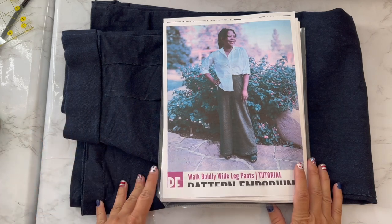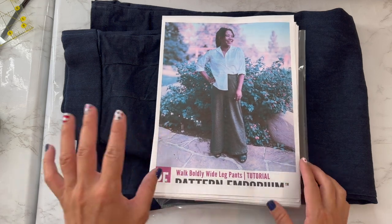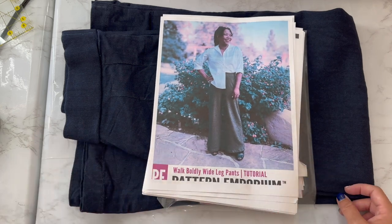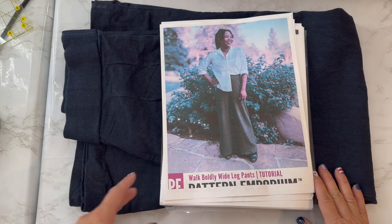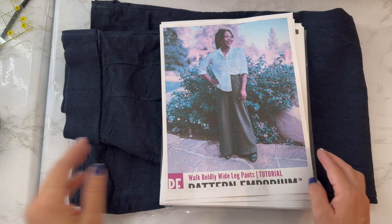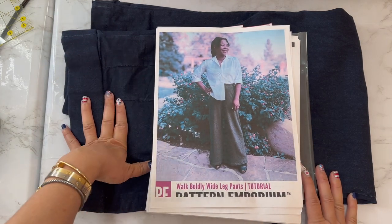Hi, so this is a pattern review on Pattern Emporium's Walk Boldly Wide Leg Pants, and I love this pattern. I had to do a review on it because I'm wearing it today. I wore these pants to work and they were literally secret pajamas. I felt so comfortable all day, and I'm wearing my sample, or toile, I guess as you call it, and I was so pleased with these pants. I'm probably gonna wear these tomorrow because I'm so happy.